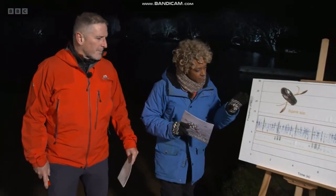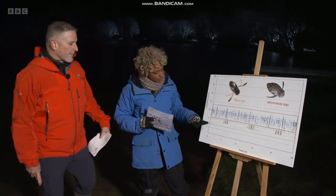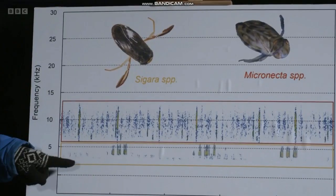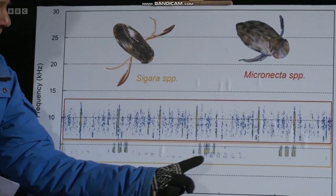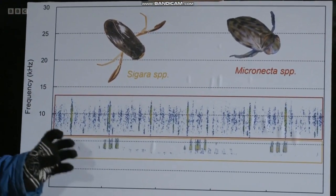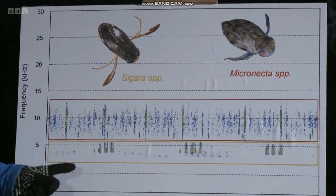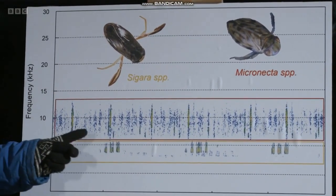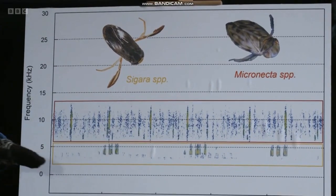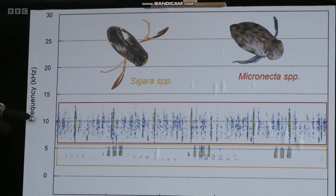The way he does this is he creates these sonograms. The yellow box there, that's what we were just listening to, and you'll see this very regular pattern in the waveform. That's those little cracks that we heard. Now, that is Sigara. But look at the red box here. This is a completely different pattern, a completely different waveform. But not just that, it's at a different frequency as well.